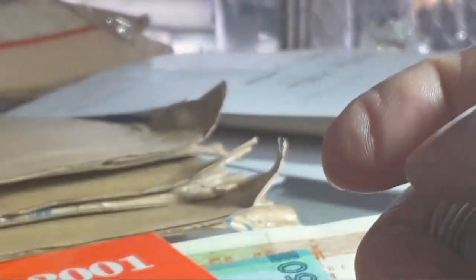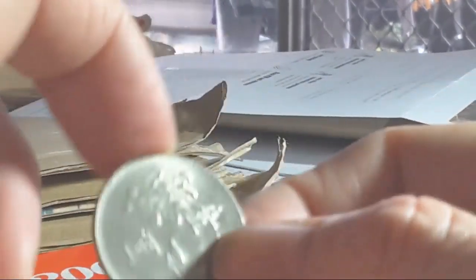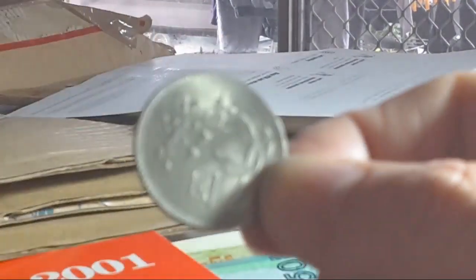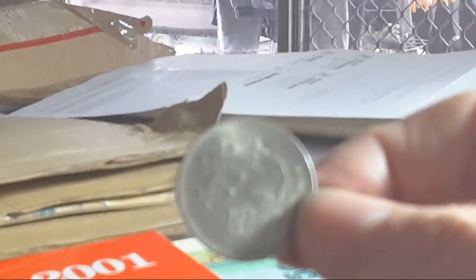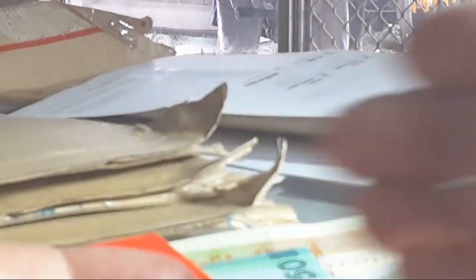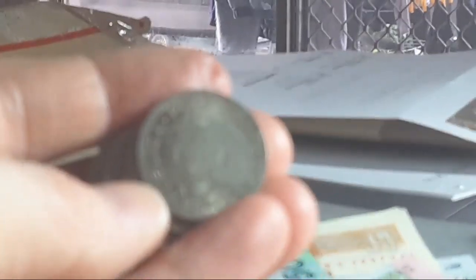Look on eBay. Type in 5 cent Singapore 1988 and you should be able to find a value for it. Sooner or later I would actually get a camera that's actually better.